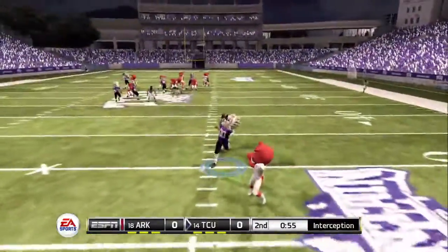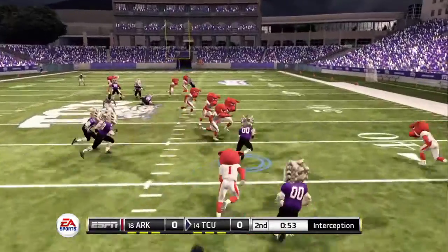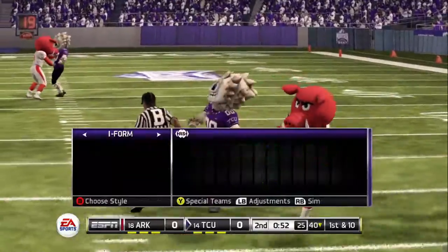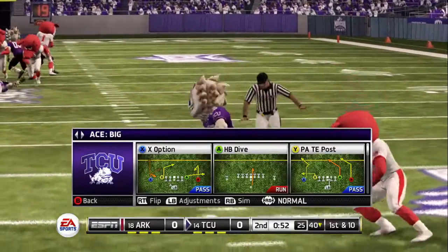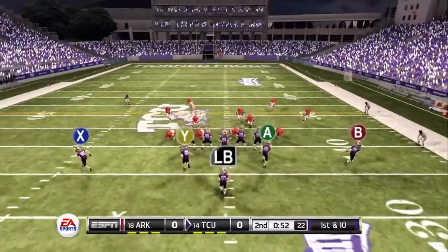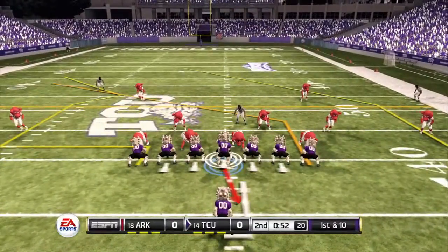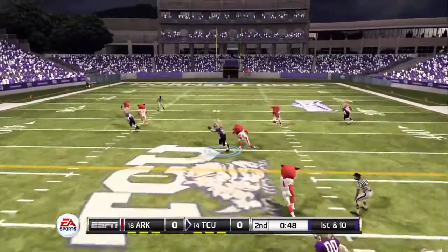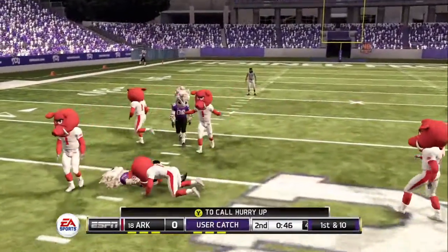Tosses left. Intercepted. This safety always seems to be in the right place at the right time. It's no surprise that he comes up with the interception here. Brings it in with one hand.